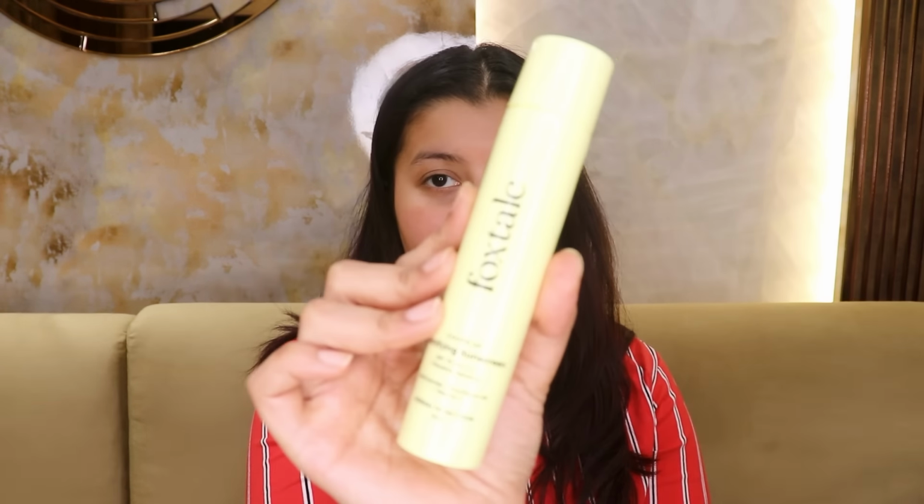Alright, now let's talk about a matte sunscreen that's going to give you a higher amount of sun protection. So if you're someone who's out and about and directly exposed to the sun for long hours, then try this one out, because this is going to give you much more sun protection than an SPF 50 sunscreen, because this contains SPF 70. Yes, you heard that right. This has SPF 70 PA 4 plus, and this is FoxTale Mattifying Sunscreen.